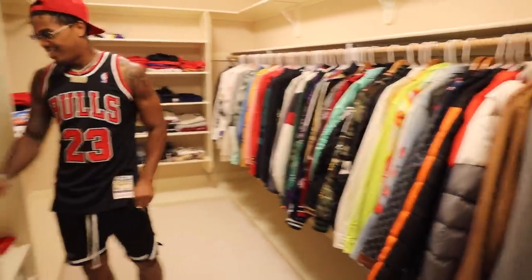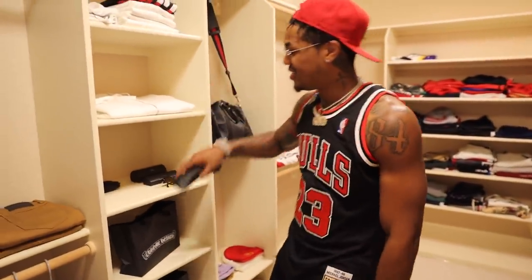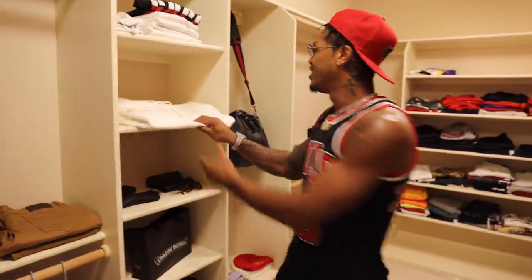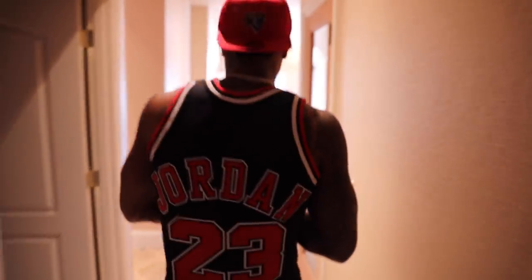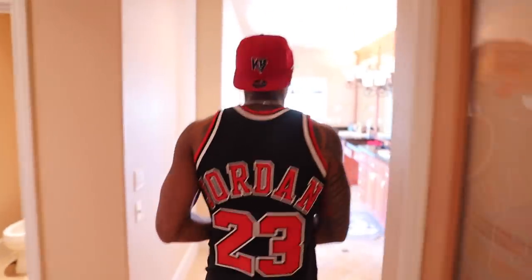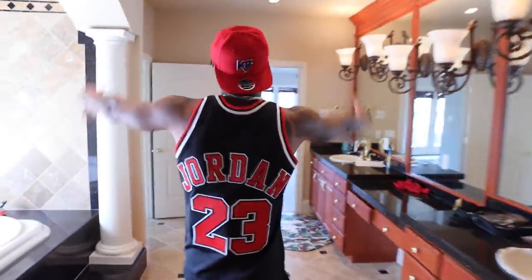Got some Chrome Heart. I've been a Chrome Heart fan. Got some Chrome Heart glasses. Chrome Heart got me. Chrome Heart sweater. Got the Chrome Heart carpet. Chrome Hearted. But no, yeah, this is my room. As y'all can see, it's pretty. Oh, it's a whole wing.